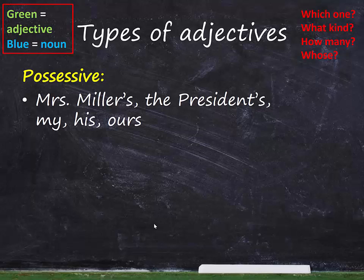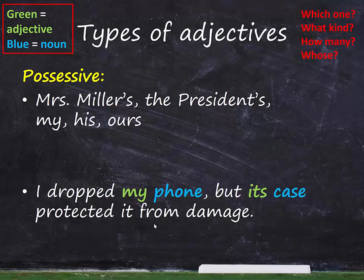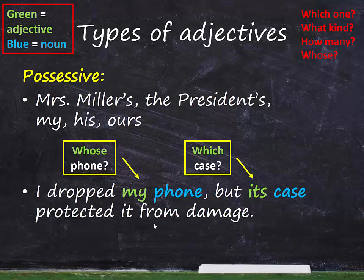Let's look at an example. I dropped my phone, but its case protected it from damage. Whose phone was it? My phone. Which case was it? Its case.